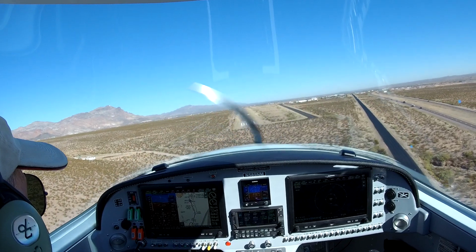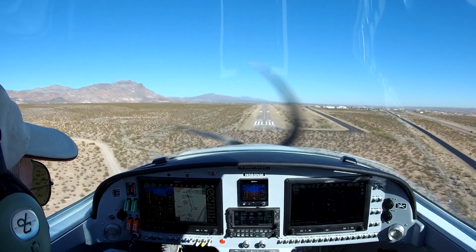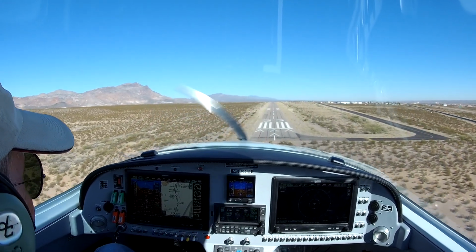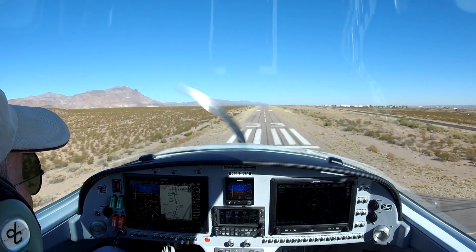Shady 05, across 212 is at 6,500 feet. Going to be overflying runway 31 just to the north side of it, releasing jumpers in 1 minute.